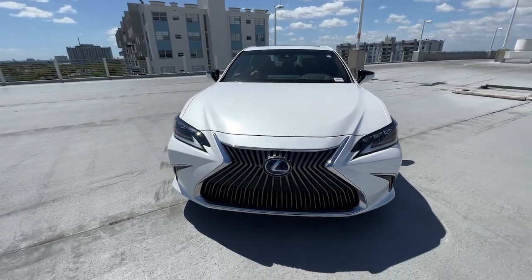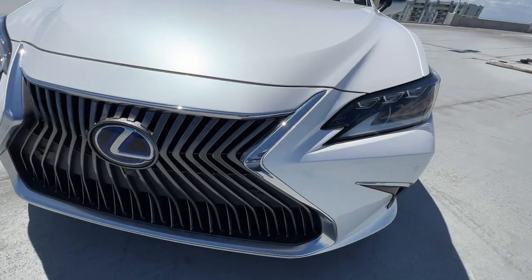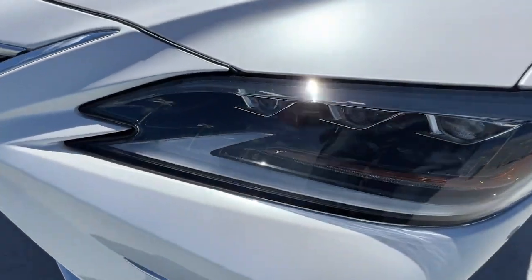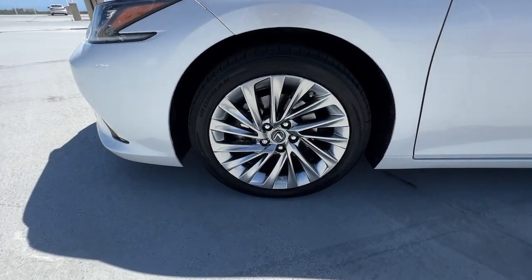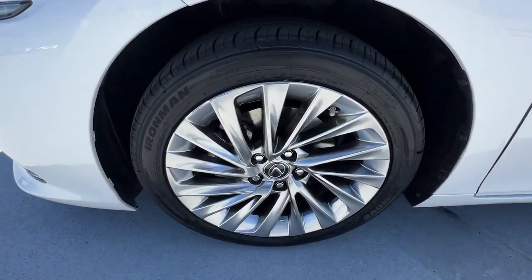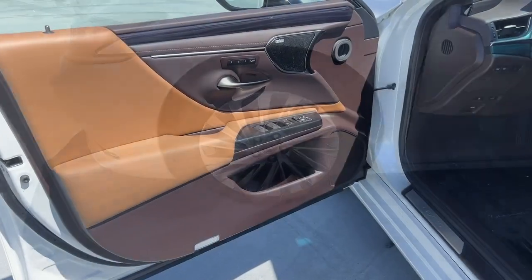These are just some of the great options this vehicle comes with: navigation system, sunroof, moonroof, keyless entry, power passenger seat, wood grain interior trim, satellite radio, premium sound system, dual zone AC, power driver seat, electronic stability control.